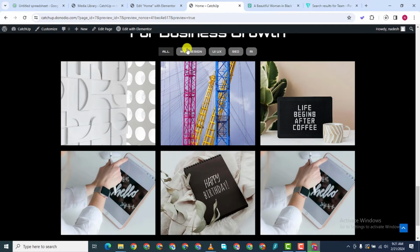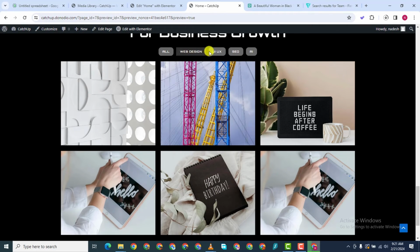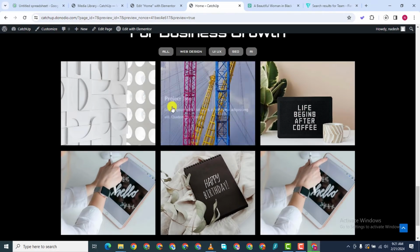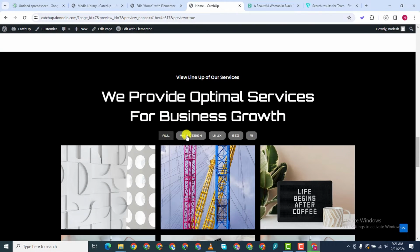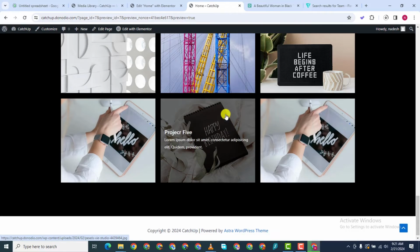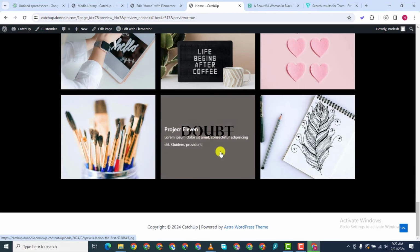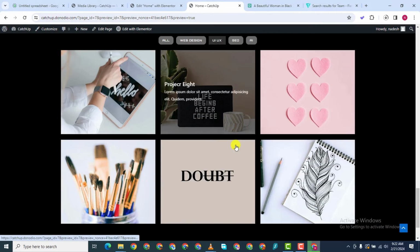So this is this. It shows just 6, and then for web design, UI, UX, SEO, AI. For all, by default, when it's on all, it just shows 6. But if you click on another button, it goes to the items for that category. But if you come now and click on all, it shows you every item. So by default, it shows you just 6 items.